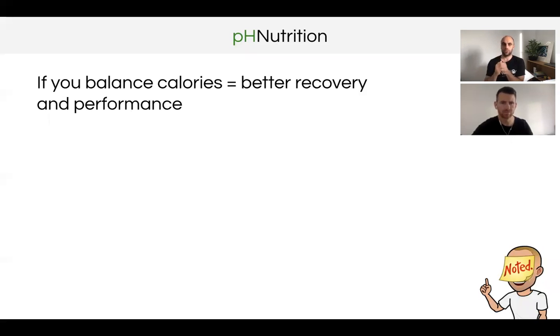Okay. So you really need to be thinking about balancing your calories over the day, as opposed to just backloading them to the evening, and just eating loads late at night. If you balance your calories, it will result in better recovery and better performance. And I guarantee you guys, once you get it right, figuring out a couple of options for your in-between sessions nutrition is going to be really beneficial.